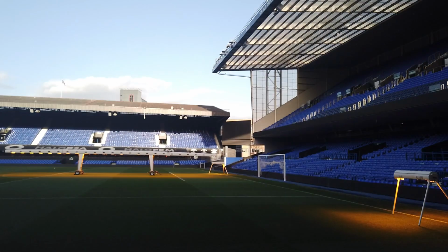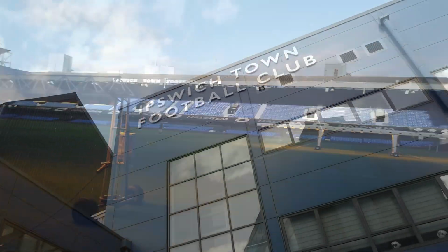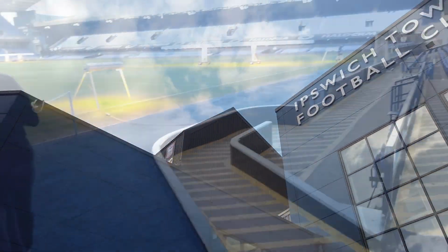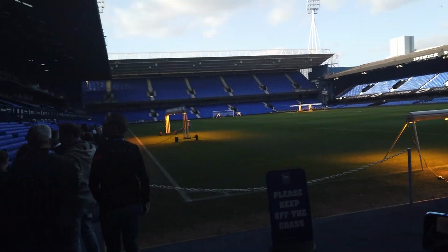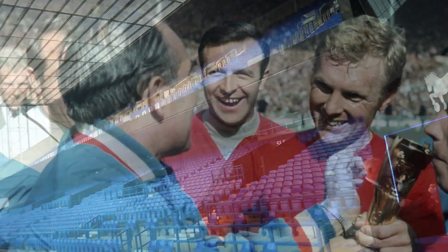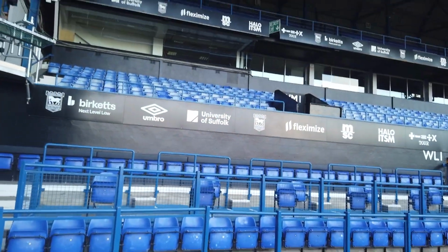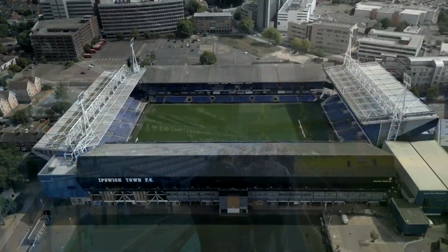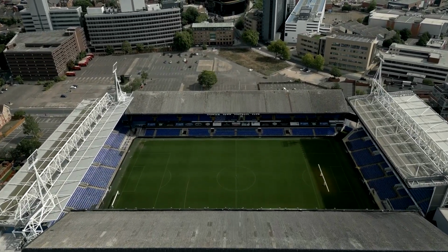Each of these stands carries its own unique history, but together they form the backbone of Portman Road, creating a stadium that is as rich in legacy as it is in passion. From the Sir Bobby Robson stand, where we feel the echoes of Sir Bobby's glory days, to the Cobbold stand, where rivalries are made, to the Sir Alf Ramsey stand, commemorating one of the greatest managerial achievements in the club's history, and finally, the West stand, where the business of football is conducted. The legacy of each stand helps tell the story of Ipswich Town, a club with deep roots and a proud future.